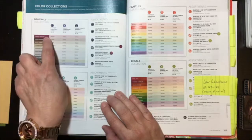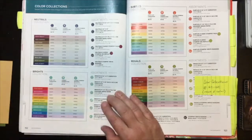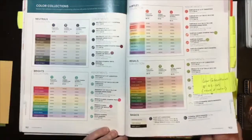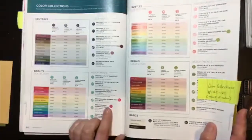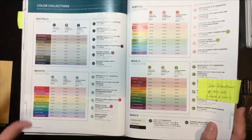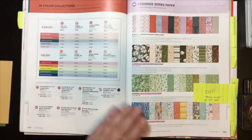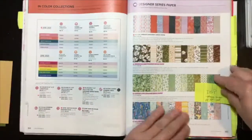But what they've done is extended the color lightly across each row. So it makes it much easier for us to follow along and purchase the items we truly want to purchase. And you can still purchase sets of ink pads and refills as a collection within its color family. And you get a 10% discount on those when you do it. And of course, it goes into the In Colors as well.